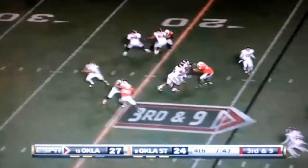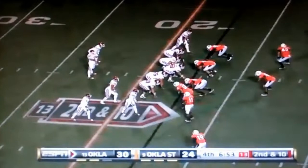Throws it away here. Nothing's a lock with Jimmy Stevens, even though he's hit three tonight.